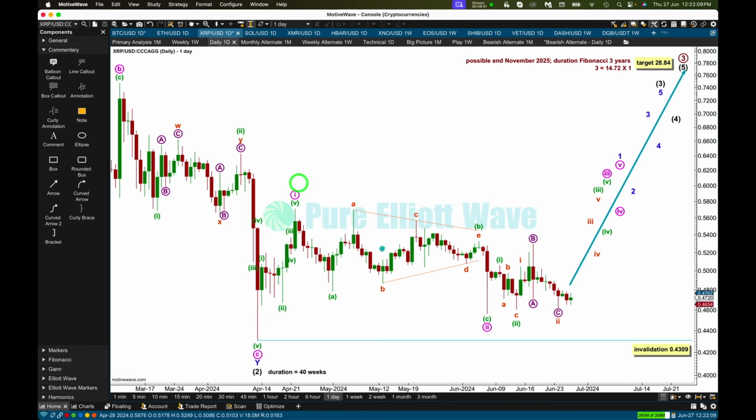And then we have a 1, zigzag for 2. This has a really good fit. A, triangle for B, short, sharp C, really good looking zigzag. I have a little bit of confidence that that's probably the best way to label that piece of movement.